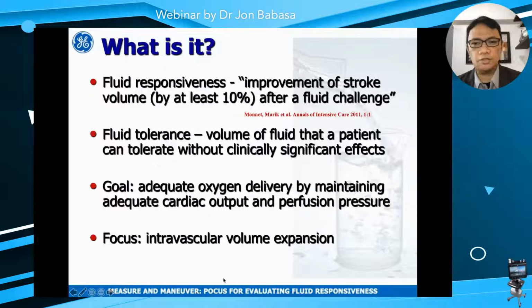We have to know and understand the concept of fluid responsiveness and fluid tolerance. Defining fluid responsiveness, it's classically defined as an improvement of stroke volume by at least 10% after a fluid challenge. So when you give fluid, does the stroke volume increase and is circulation improved?